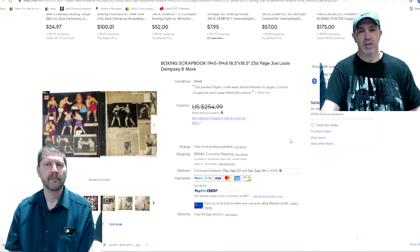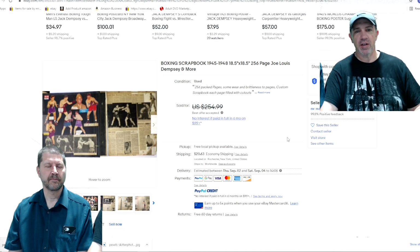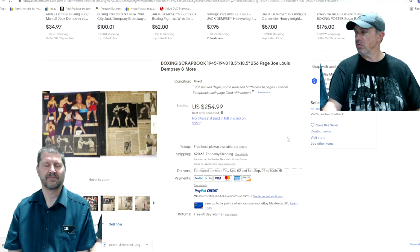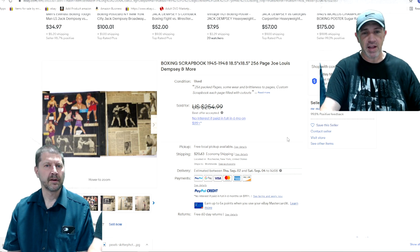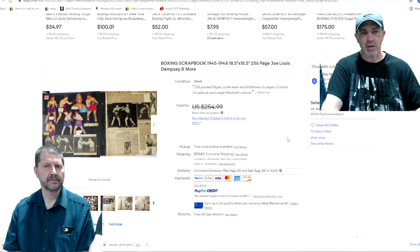Yep. So these scrapbooks were gigantic, and they were all labeled by decades or periods of time. This was 1945 to 48, and they're 18 and a half inches square, which is huge, 256 pages, so it's thick. Just boxers of that era. So I thought it would go for $300-400. I ended up taking around $200 for this. I had it up there for a while. Very cool though for any boxing enthusiast.